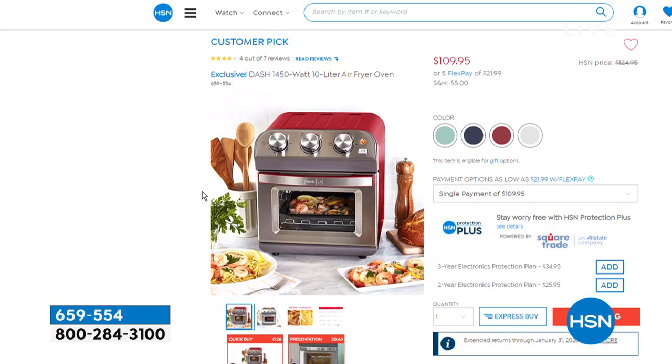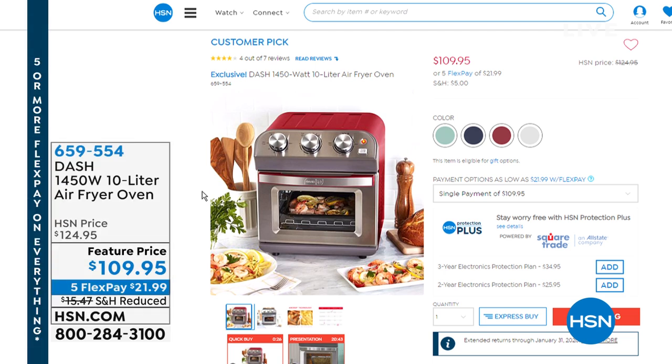I bought it in the aqua. You can buy it in the red. We also have it available in, I think we're calling it black. And then white is the other, oh, it's navy and it's white are the other choices.